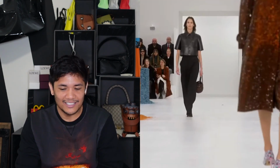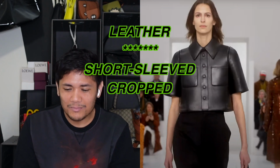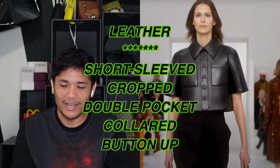Oh, I heard about this part of the clothing, like Polly Pocket clothes. I love this leather short sleeve cropped double pocket collared button up. I don't even know if that's an actual button up or if it's zipped in the back or something like that. It just sits away from your body. Like you're not meant to touch it, because it just rests and then goes straight down. I love it so much.